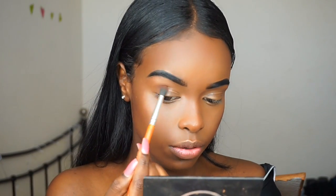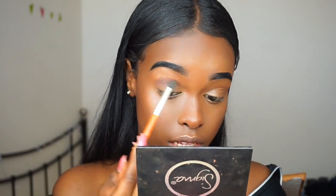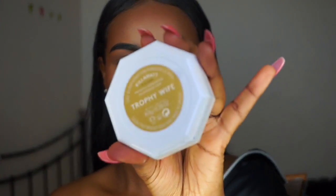More. I'm gonna go in and do my eyes. I'm gonna use Trophy Wife. I'm gonna go in with my eyes. I'm using my Morphe palette. I would show you guys, but it is trash at the moment. Just gonna go in with the brown. I'm gonna be using Trophy Wife.